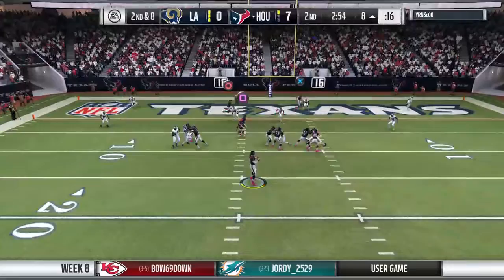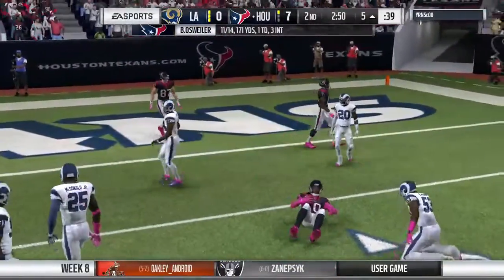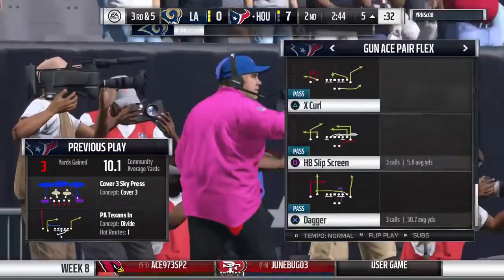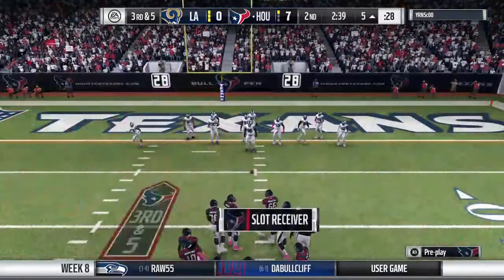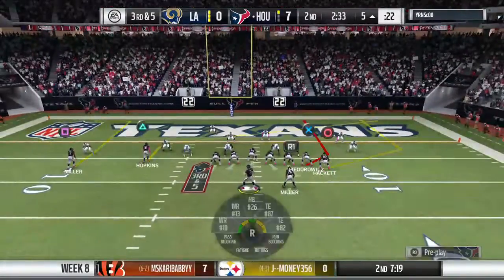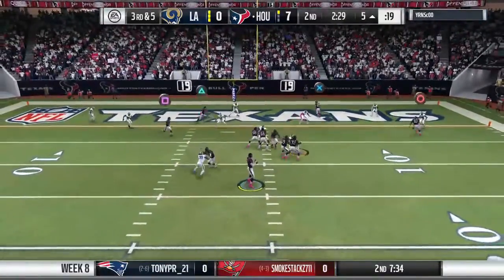Osweiler will throw again. He's got time. This will be caught at about the 5. Call it a gain of 3. And that'll make it 3rd and goal. When you see zone defense and you know you've got a drag route on as your primary call, you've got to be really careful as a passer about how far you let your guy go because he might wander into some tough coverage. An extra defensive back on the field here for 3rd and goal. To throw again is Osweiler.